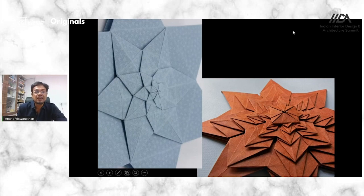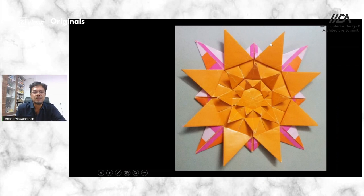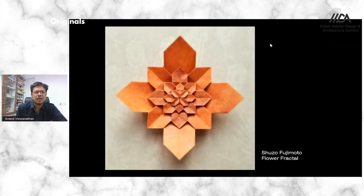This is an origami fractal out of a single sheet of paper. It's tougher than the tessellation. It's very tough. You need to have a lot of patience. But if you do a 3 or 4, you'll change. Your perfection level and your patience level would change, you know, drastically. This is made out of a single sheet of paper. It's hard to believe. This is the Shuzo Fujimoto flower fractal, or hydrangea, as many people call it.